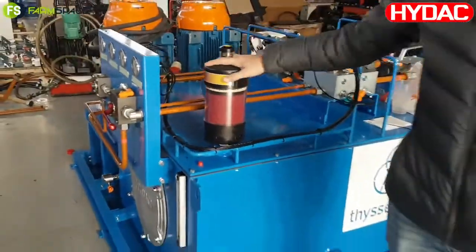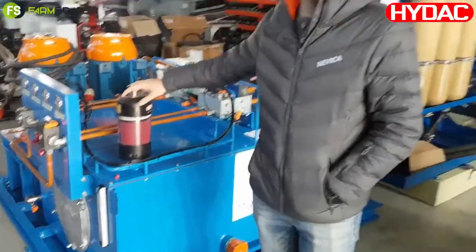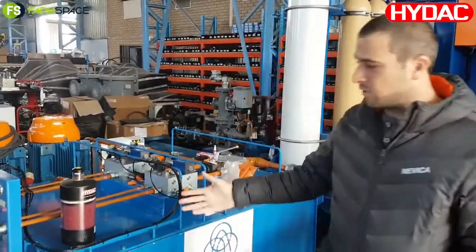I haven't used it in a diesel application, but it could work. In theory, I don't see why it won't work, but we always use them on hydraulic systems.